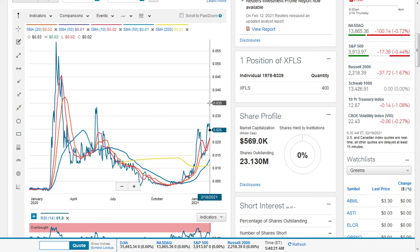The retracements from this price, with reference to those high and low prices we pointed out, will be as follows. The 23.6% will take it down to $0.022, the 38.2% will take it down to $0.021, the 50% will take it down to $0.019, and then the 61.8% will take it down to $0.018.